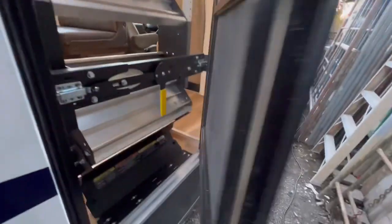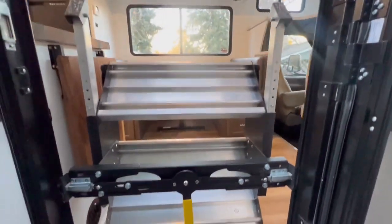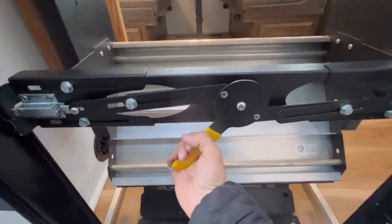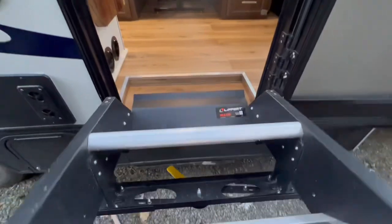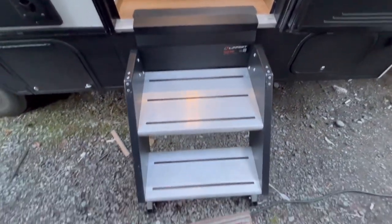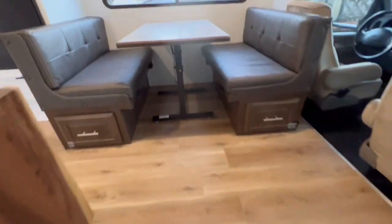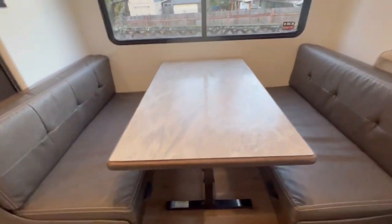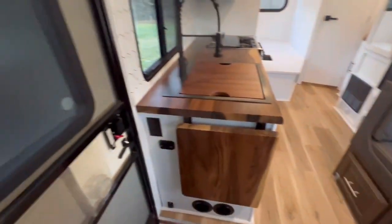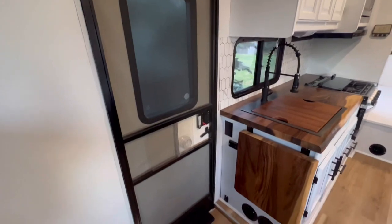This side, basically what we got is the Lippert step. This is one of my favorite upgrades. You just pull it down like that, the Lippert solid step. A lot better access. Inside, this is a 24 footer. We did change the door to a newer style.